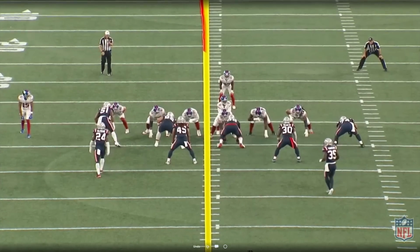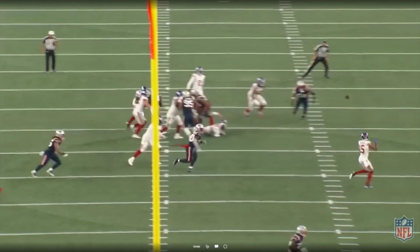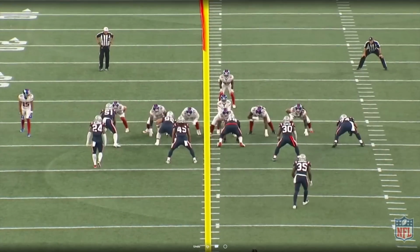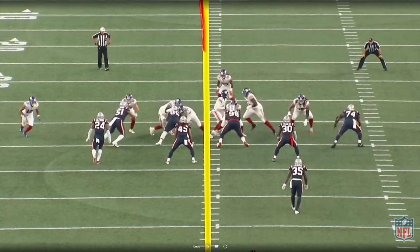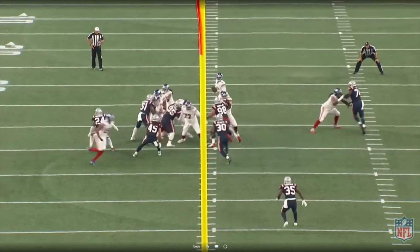Brian Daboll has called this crossing route that Collin Johnson is running to Stefon Diggs, Duke Williams. I mean, he's called this to about every wide receiver that has come through the Bills program the last couple years, and it's a good play. It's a well-schemed play. Again, you got that flow going this way with the pulling guard. This pulls the linebacker out of this hook to curl area.